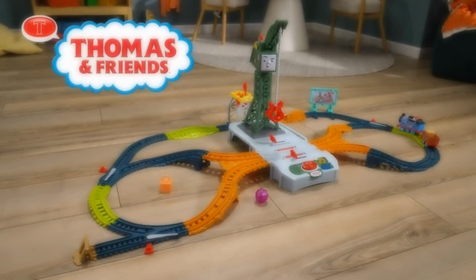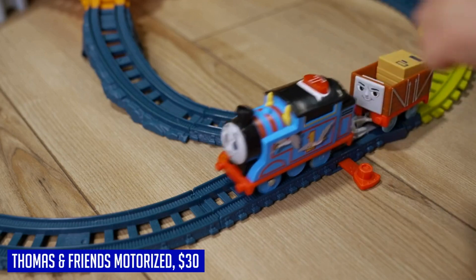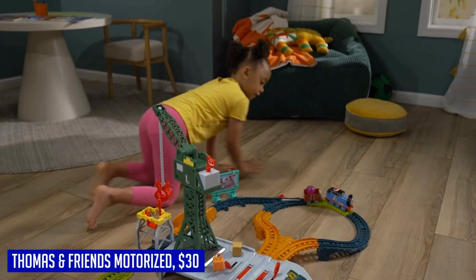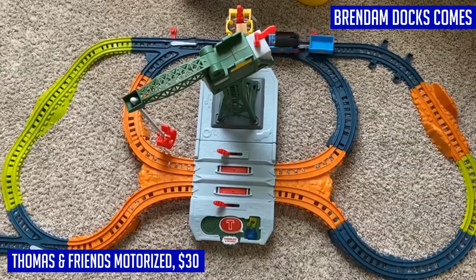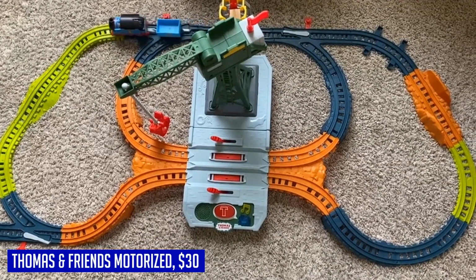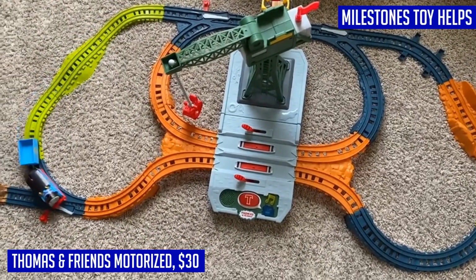Next up, we have the Thomas Friends Motorized Brendam Docks. It comes to life with this Thomas Friends motorized train and track set featuring songs, railway sounds, and real character phrases. 325 songs, sounds, and phrases from the Thomas Friends, all engines go. Connect this set to other Thomas Friends track sets, except wood, to expand the railway play.